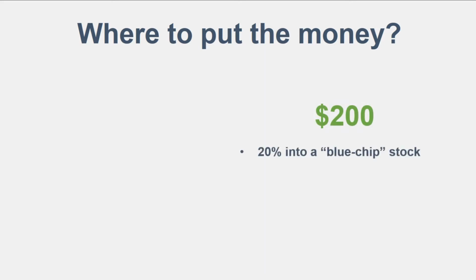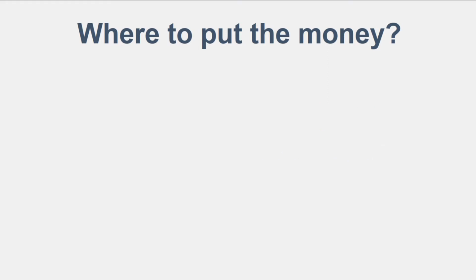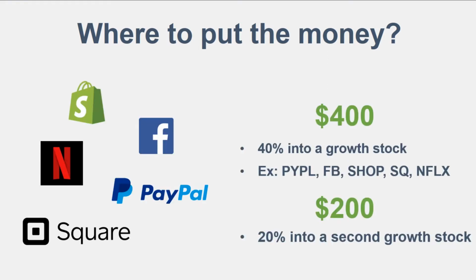So moving along, the next 20% into a blue chip stock. You want to have a good backbone because at the end of the day, you don't want to put all of your eggs into the growth stocks, because then you're not really diversifying enough. If anything happens, you don't have a strong backbone to your portfolio to keep you secure in any kind of changes in the marketplace. So that's why I recommend putting the next $200, 20%, into a blue chip stock.